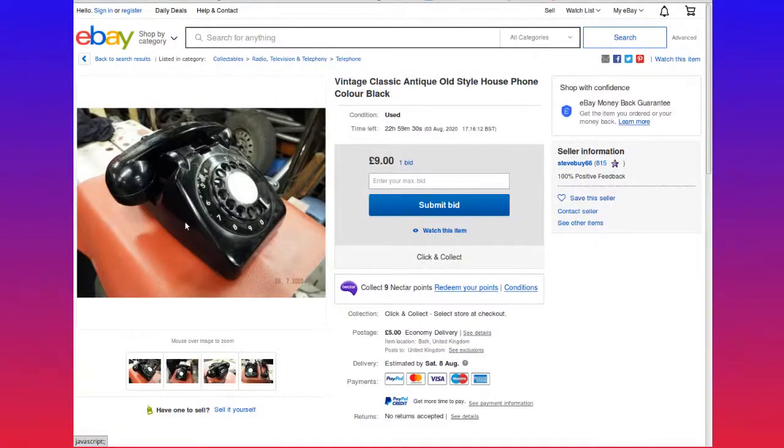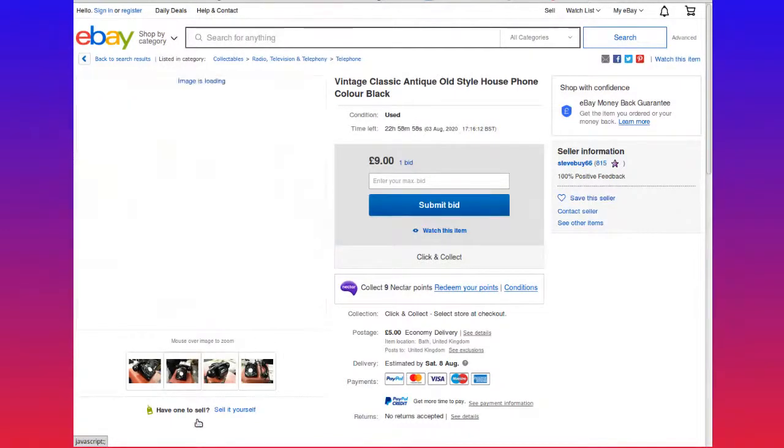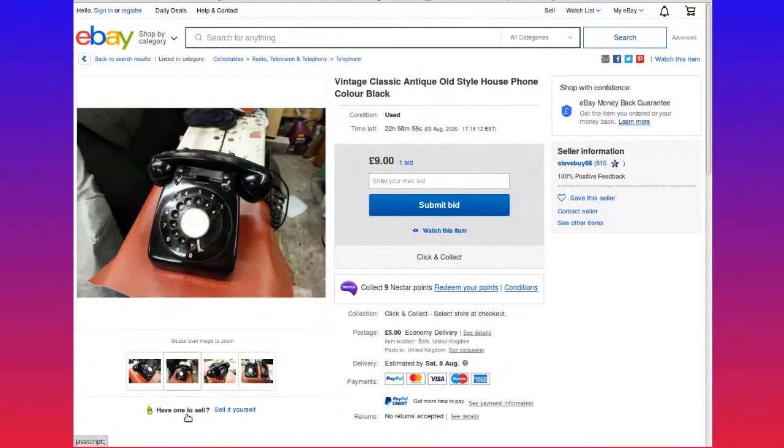It looks like a 706. It is a 706, basically. As you can see, you look up here and you see that gives it away as a 706. But look, it's just got numbers around here, no letters. That's because it's not one that was supplied to the GPO. This would have been a privately supplied one. It's possibly an Ericsson phone, or they did quite a lot, or it might be GEC or somebody like that. But this looks right, this does. It looks old, it looks right.